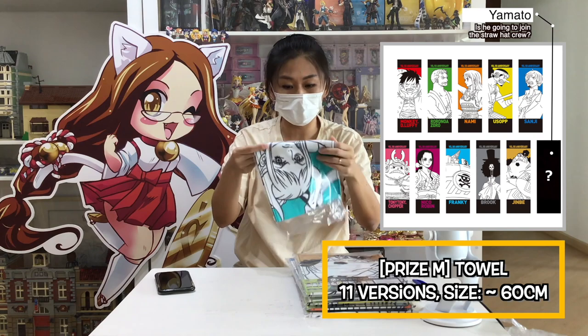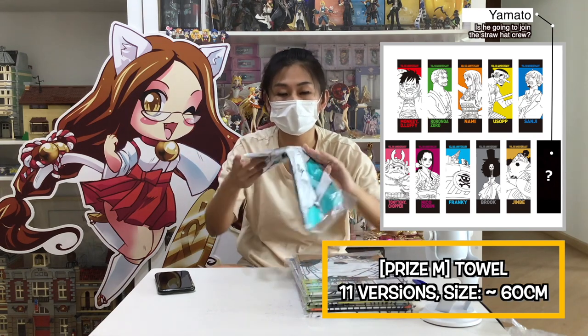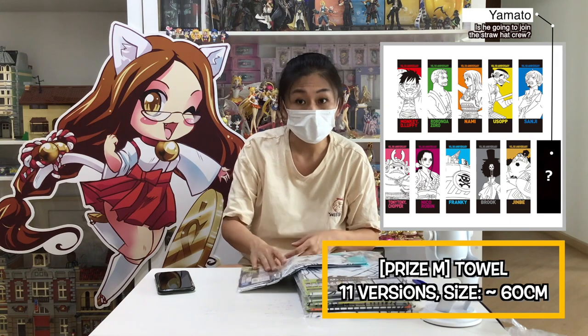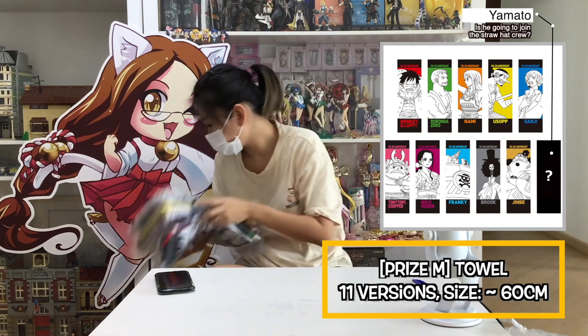Yeah, 11 designs altogether. And they are about 60 by 20 cm, so it's like a long neck towel where you can bring it to the gym and clean yourself after your session. Yep, so that's all for the M prize.